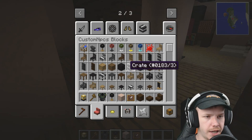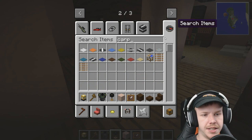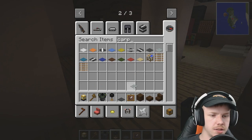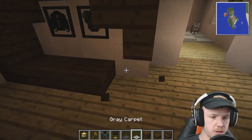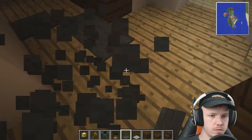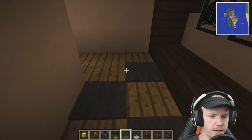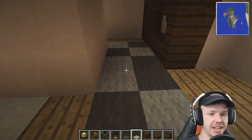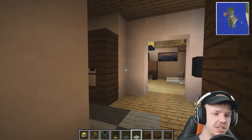For a carpet in here, a rug that leads down to the bathroom. We might as well go with just the two greys. Whoops. Like this. That one. And that one. Nope. And like that. Just a little rug that goes down the edge there.